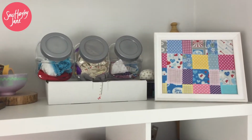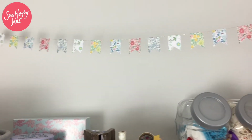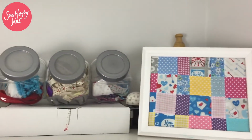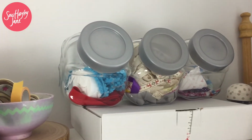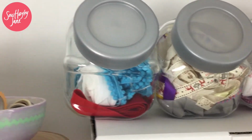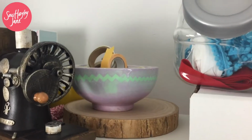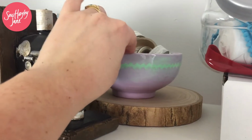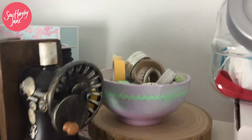And then up the top here I've got this lovely Liberty paper bunting that a friend got me for my birthday. A strange sort of patchwork framed bit of art that I did last year. And jars, I think they were from Ikea, full of odds and ends, trims, ribbons, all those kind of bits and pieces. This bowl I decorated at a hen party, a pottery painting hen party, and then it got glazed. I think it's really cute, I really like it. Obviously the green wasn't supposed to come through down here, but it has and I kind of like it.